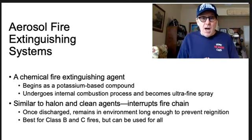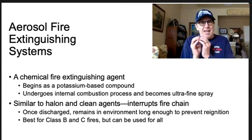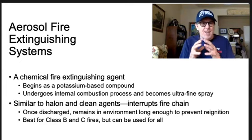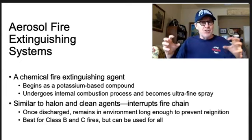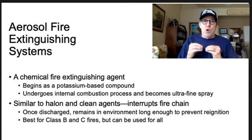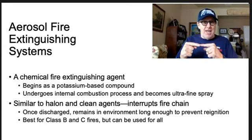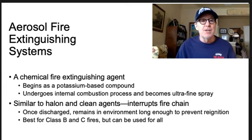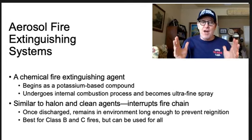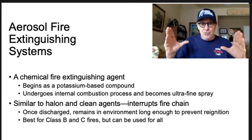Okay? So our last kind of product is aerosol fire extinguishing systems. Now, these are pretty specific and need to be total flooding in smaller spaces. It's a potassium-based compound. It undergoes an internal combustion process and becomes an ultrafine spray. So this is a chemical reaction that goes on, and it comes out in an ultrafine spray. And like the Halon, it interrupts the fire chain and makes it so that the fire triangle can't keep going on, that chemical reaction. Once it's discharged, it remains in the environment long enough to prevent reignition, even if the stuff is still hot. It won't catch fire.